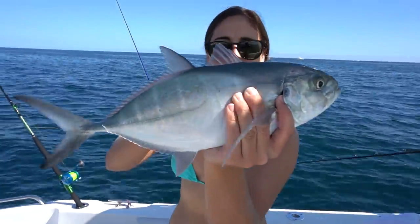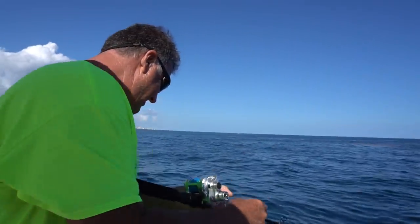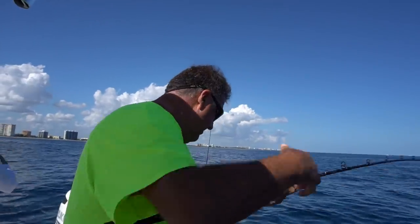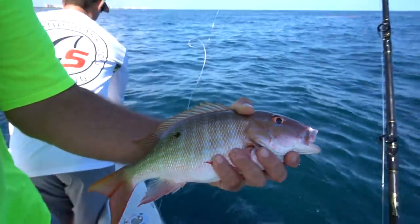Healthy blue runner. All right, well, first big fish of the day in the new spot is a blue runner. I'm not gonna keep him. I'm gonna get this hook out and let him go. We're about to change spots and my dad finally got something. Look at this, bro. Yellowtail? Or a mutton. It's a mutton. They're pretty. Definitely pretty. My favorite fish to catch.